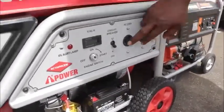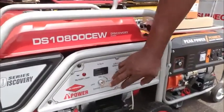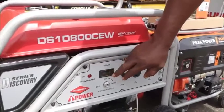Okay, this is the battery. This is the plug for it. This is the key to start it. This is the meter, digital meter. It's not analog, it's digital meter.